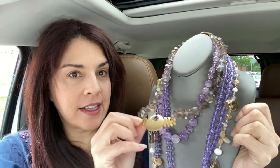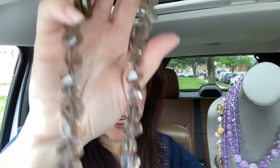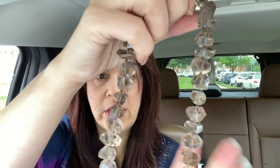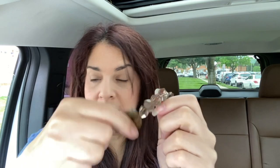I also got these. Look at these. These are all one of a kind. Okay, so the first one, I think this is a MoMA pin. It is signed. I can't remember right now. This is big. Here it is. It's a pin that was made into a necklace, so you can be really creative when you wear things like this. And these are giant chunks of smoky topaz. So this is quite the score. Love this. This is one of a kind. This is artist made. Same goes for this. This is graduated amethyst, different colors, really beautiful.